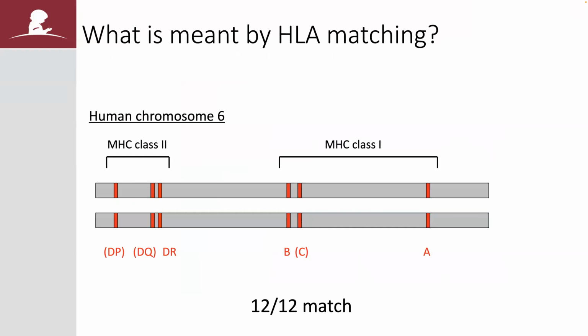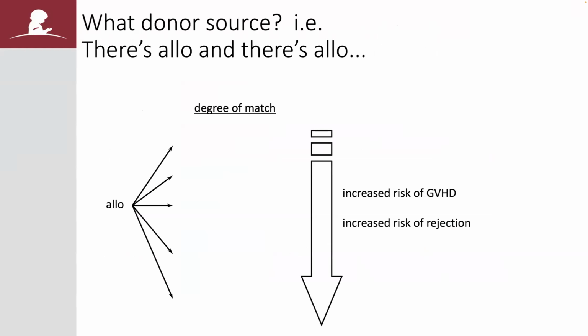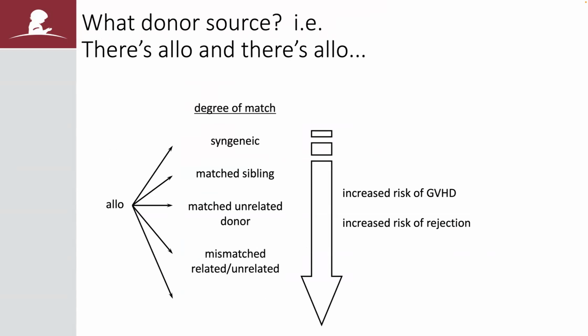So this is a 12 out of 12 match. So why does the source matter, or where we get it matter? Because the risk of graft versus host disease and rejection increases with the degree of mismatch. So the best one is your identical twin. Then the next is the matched sibling. The matched sibling will be more matched than the unrelated. Unrelated is after, and then the mismatch related or unrelated, and the last is the haplo. When you go down this list, you have increased risk of graft versus host disease and increased risk of rejection.